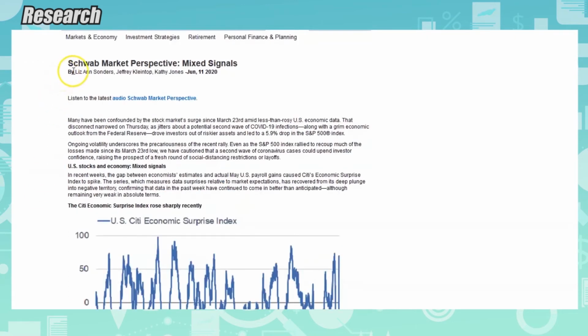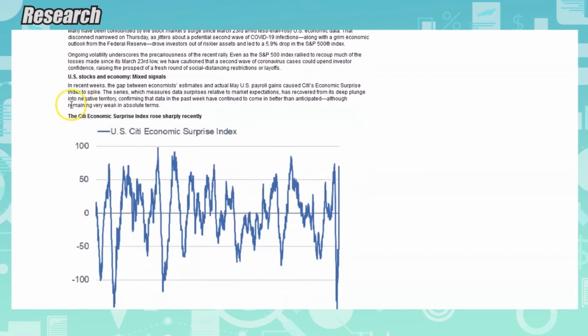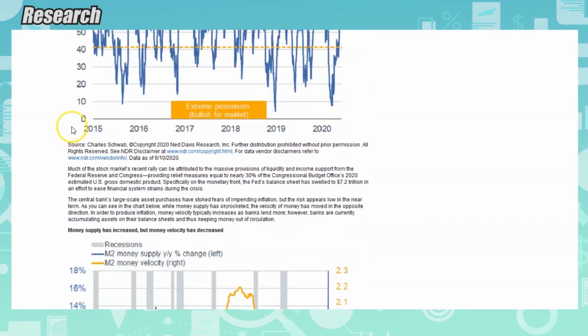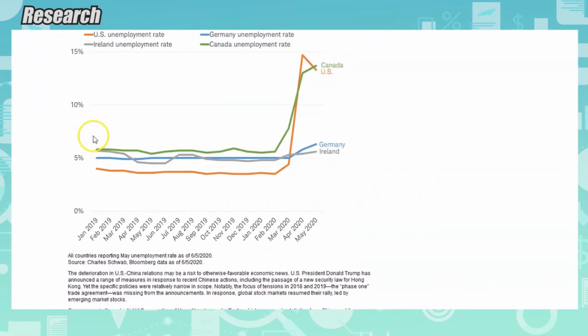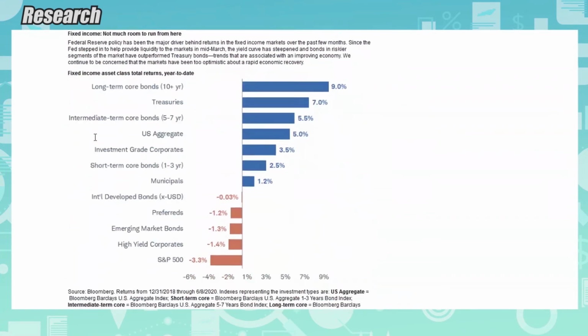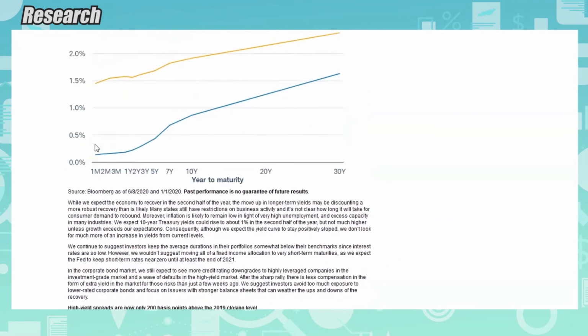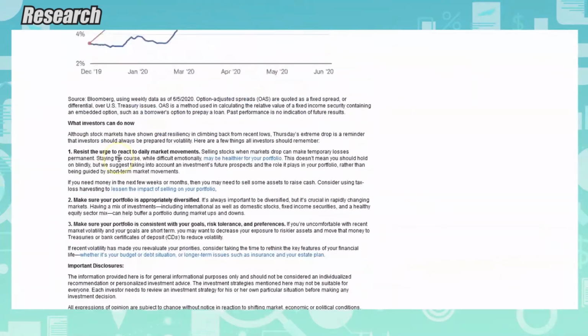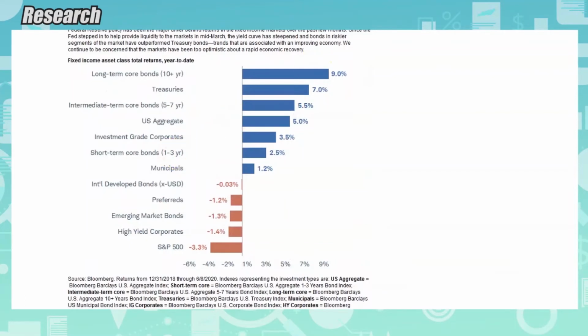So here you have a Schwab market perspective from June 11, 2020, and it's going to give you some information about what's going on in the US stocks and economy. It's saying there are mixed signals. Of course, we're not going to go through the whole thing, but if you want to take a look at some interesting things, you can come over here and see some great reports that are done on a daily basis. Some of them are weekly, so it just depends on what you're looking at.